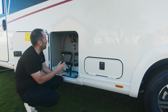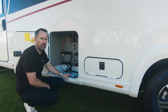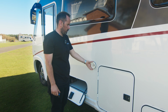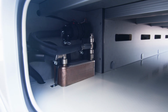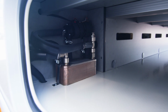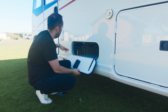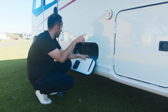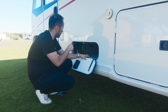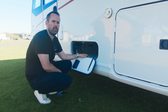Just in the colder weather, if the gas goes a bit thicker, it just stops them bunging up and blocking any of the regulator. So this is the flue for the Alde boiler. Alde is standard in the XLi range. So this also comes with the Alde heat exchanger. What that does is it takes the heat from the engine coolant, puts it in here, and then that circulates it into your Alde heating system. It's pumped round about so that when you're driving, if you switch that on, your Alde heating system is up to temperature for you arriving on site.